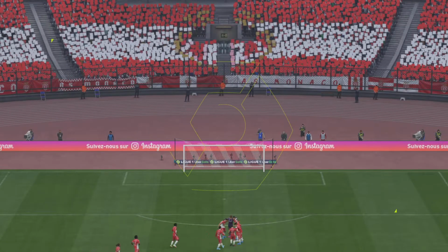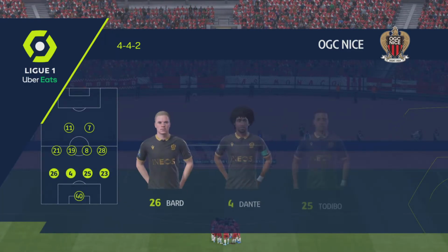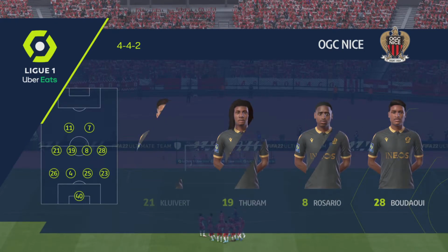Well, here's how it looks for Nice. Well, a 4-4-2 system relies on good combinations all over the pitch. The front two, the central midfield pairing, the fullback and winger, and of course the centre-backs. If you can get these combinations right, you'll have a good team.